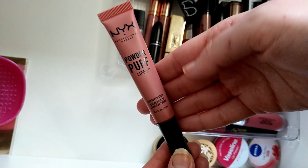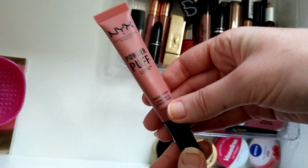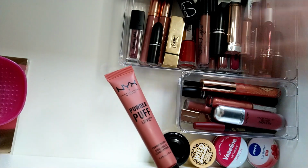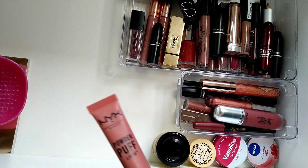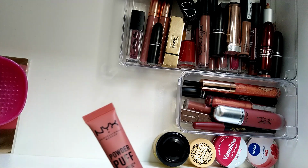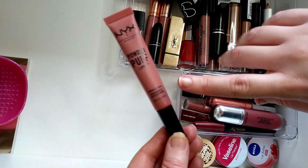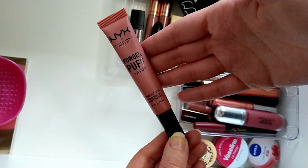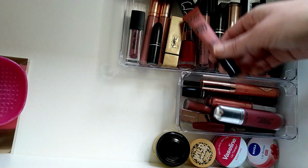We then have this NYX Powder Puff one in Best Buds. This one I don't really rate. Like it's not bad. Like none of these in my collection are bad. That's why I haven't decluttered them. I do have quite a few that are ready to be decluttered to friends and family. But this one isn't necessarily bad, it's just not my favourite, and I do think I want it out of my collection maybe soon. But I do want to use it myself, not give it away. So it looks like this.